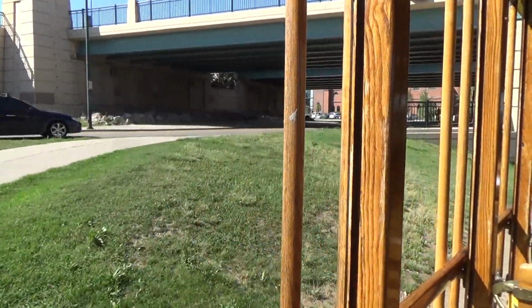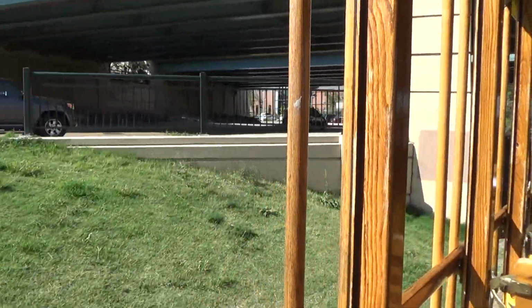Don't you worry at all. Those of you who are young or just young at heart, feel free to come to this end of the trolley.